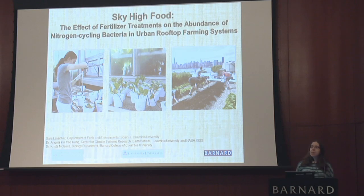In recent years, there's been growing interest in expanding urban farming to rooftops in order to help address food insecurities in cities. The goal of this study was to evaluate the microbial communities that play a significant role in nitrogen cycling and in potentially producing greenhouse gas emissions, and relate this to nitrogen cycling in rooftop farming systems.